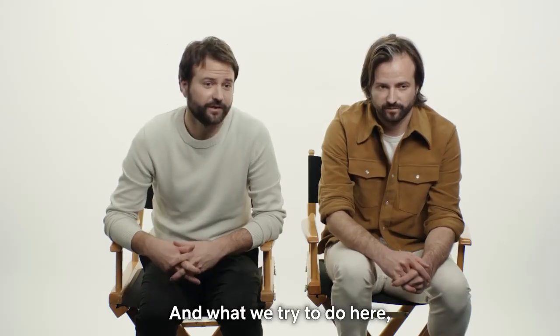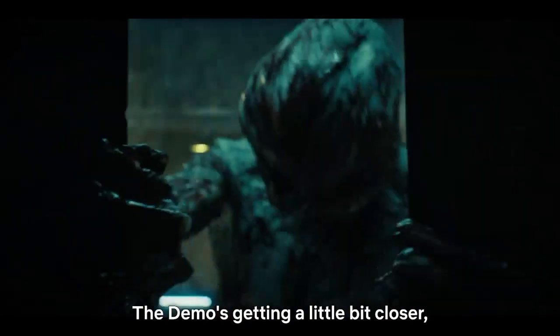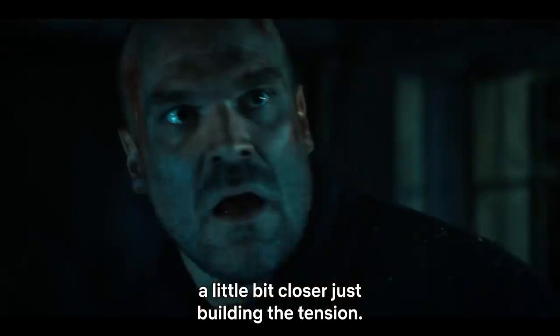And what we try to do here, and this is practical with the fire, is just make sure every time we go to Hopper, there's a little less fire, a little less fire. The demo's getting a little bit closer, just building the tension.